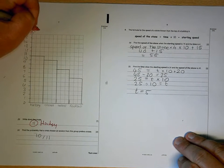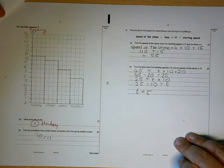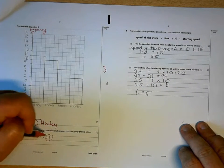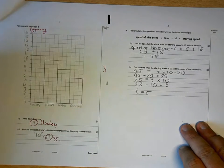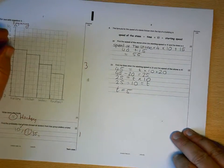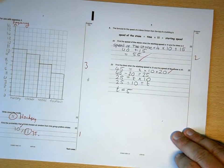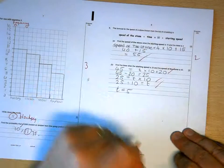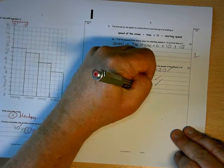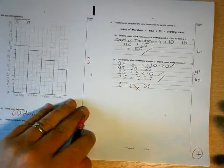Here, you need to show that it is labeled frequency or number of students or something like that, so you will lose one of the 4 marks for that. 10 is correct, but it's out of 35 because there are 35 students in the survey, so only one mark for that. 55 is correct. That is correct. That is correct. That is correct. But 2.5 divided by 10 isn't 5, it's 2.5. So you'll lose a mark there. 6, 7 for the page.